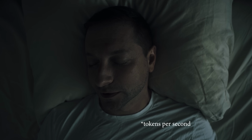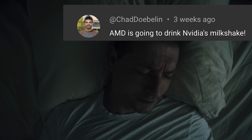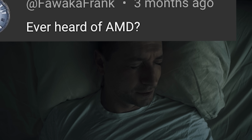New laptop with an Nvidia RTX 5090. RTX 5090. Second, RTX Pro 6000. Ever heard of AMD? I've never tested AMD for LLMs.